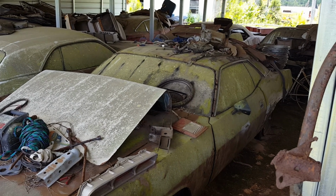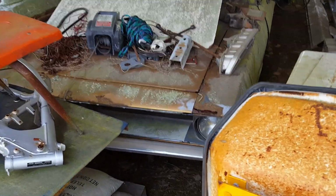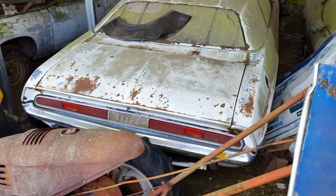Alright, in this episode, I'm in North Carolina looking at a friend of mine's collection of cool Mopars hanging out in sheds and barns and fields and everywhere in between.